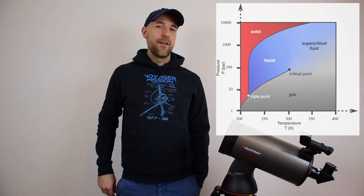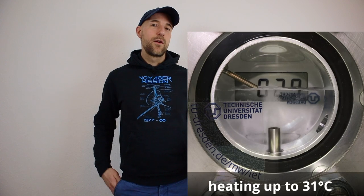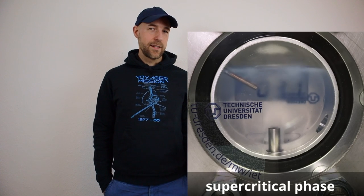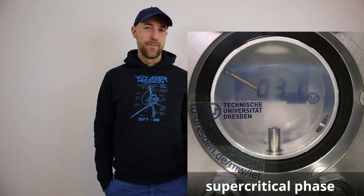And here from the Technical University of Dresden, Germany, I can show you a short video of how this looks. So here you cannot see hydrogen and helium, but CO2. So when you increase the temperature and the pressure, it becomes supercritical. And this, of course, changes the physical properties in this phase, but it also produces some nice visual effects.